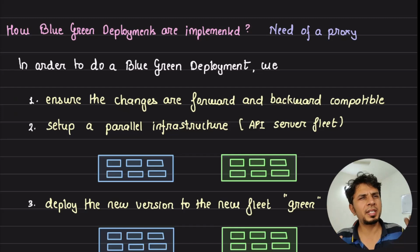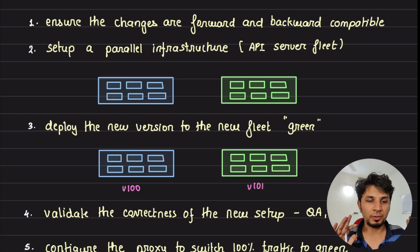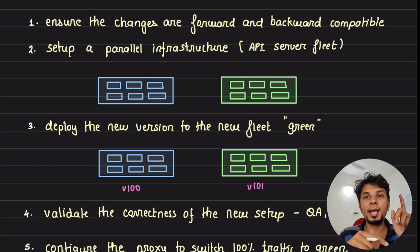But the idea here is, in order to implement this, the first and foremost thing that we would have to ensure is that our database changes, if any, or our code changes, if any, are forward and backward compatible. We need to ensure that.